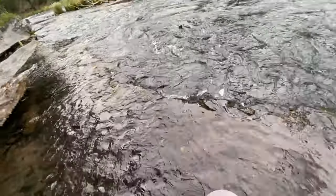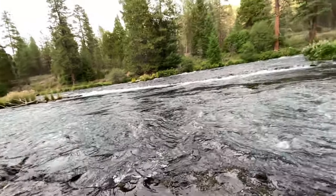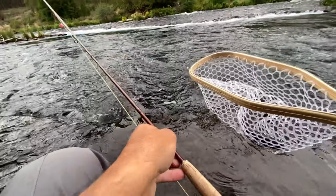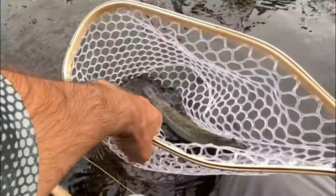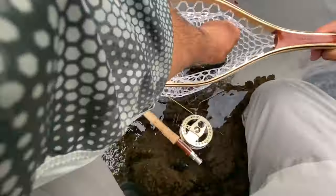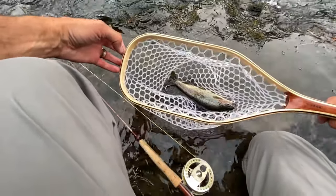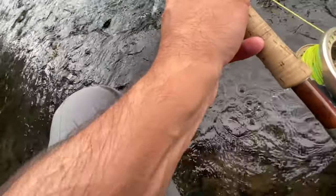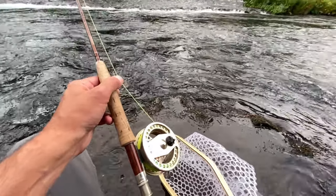Get him in the net here. Yeah. Oh, look at that. Nice way to start off this trip. A nice little rainbow. What a beautiful little fish. Just barely hooked. Sweet. Well, my scouting trip turned out to be with a fish. All right. Oh, yeah, fish on.